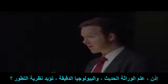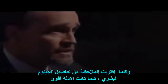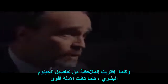So, modern genetics and molecular biology actually support evolutionary theory? They support it in great detail. And the closer we can get to looking at the details of the human genome, the more powerful that evidence has become.